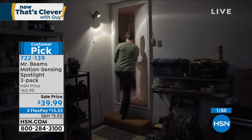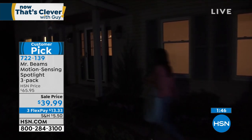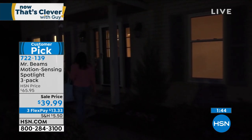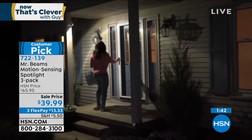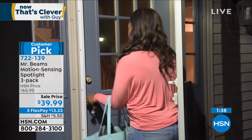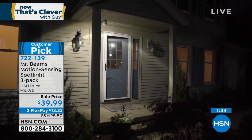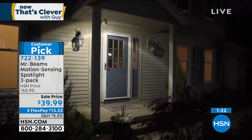And they stay on for 30 seconds, whether you use them indoors or outdoors. I actually like, Justin, that they're battery powered and not solar, because it allows you to put them inside. So if you want to put them in your garage or in a dimly lit area that doesn't get a lot of sun, you could still do that as well. Look at that. You feel safe, you feel secure, and you're getting all three.